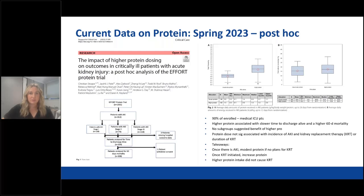So my takeaways for this post hoc analysis are that once there is an AKI, we should consider modest protein for these patients if there are no plans to dialyze. However, if there is an AKI and kidney replacement therapy is initiated, whether it's intermittent or continuous, we need to increase protein to meet that demand. Also notably, they concluded that higher protein did not cause the need for renal replacement therapy.